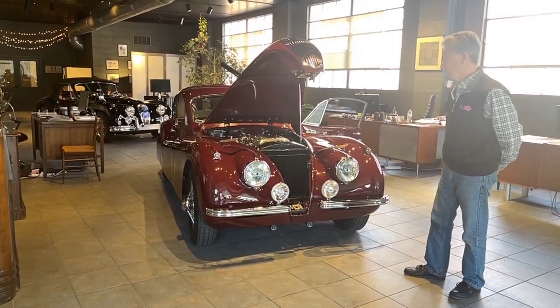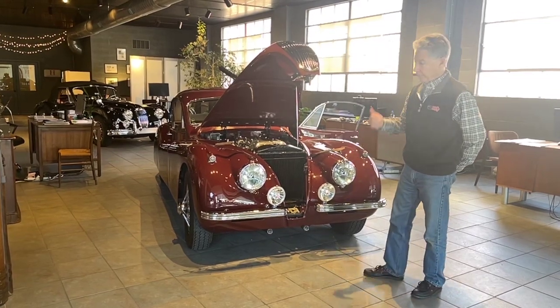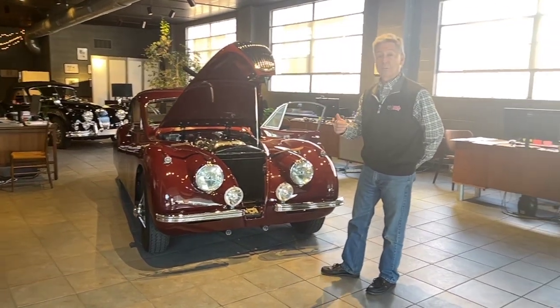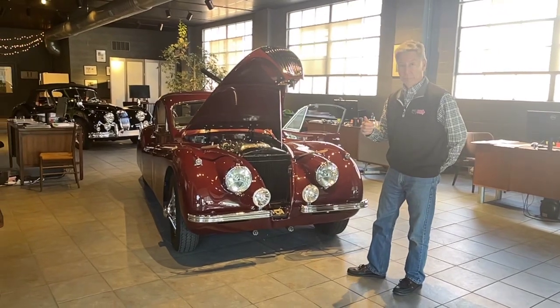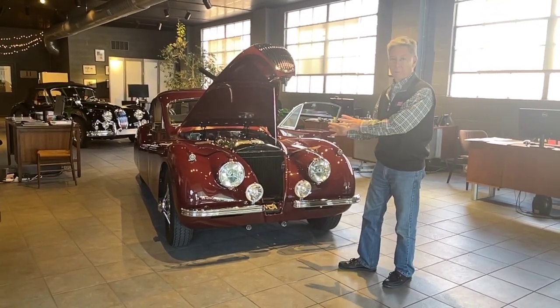And, oh, I forgot to mention, we did buy it from an estate. So sadly, the fellow in Pennsylvania that got the car only had it for a couple years, and he passed away. And we purchased the car from the estate. That's how we came to own this car.